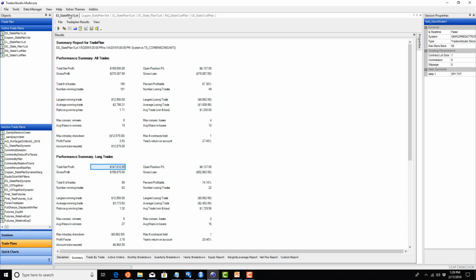Okay, first we have our ES system. Again, this is all a 10-year period, January 5th, '09 to January 4th, '19, with $37.50 slippage and commission. It made 199K on a one lot, with a 12.5K plus drawdown.